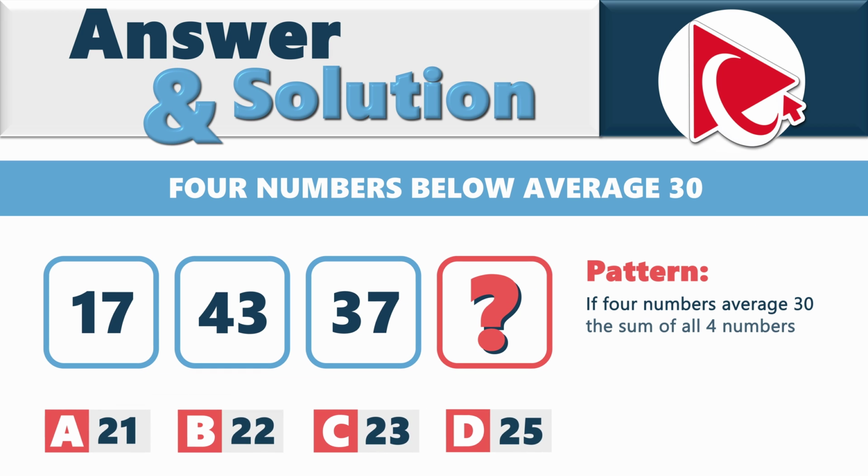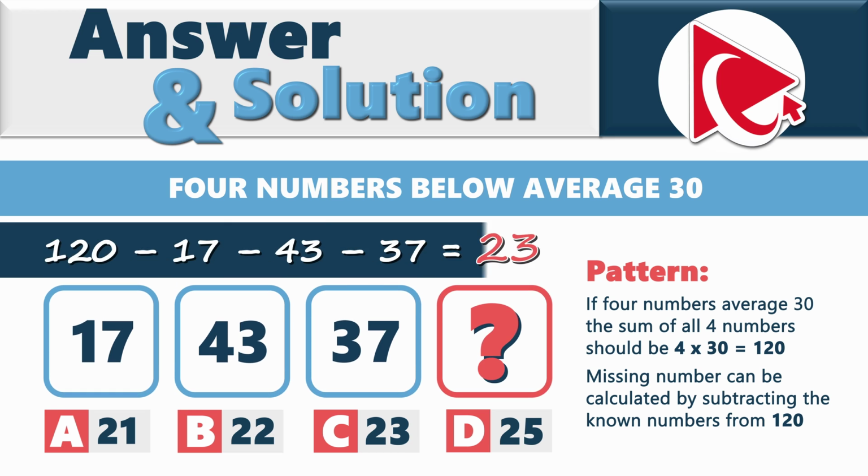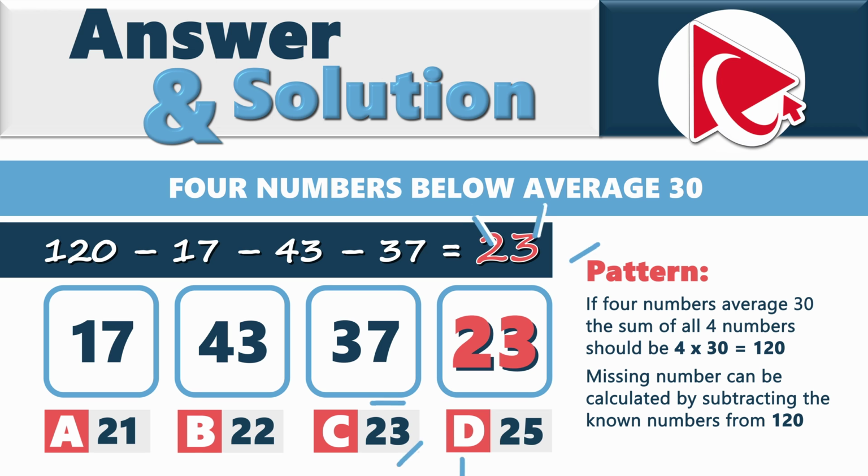If 4 numbers average 30, then the sum of all 4 numbers should be 4 multiplied by 30, which equals 120. Which means that the missing number can be calculated by subtracting the known numbers from 120. Let's calculate it. 120 minus 17 minus 43 minus 37 equals 23. So the correct answer here is choice C, 23.